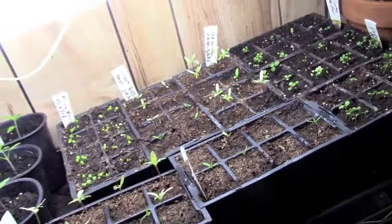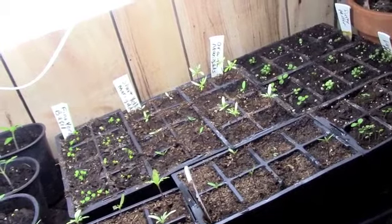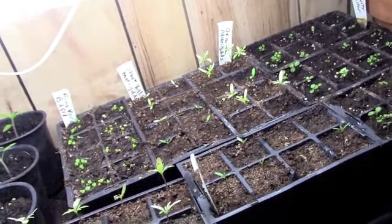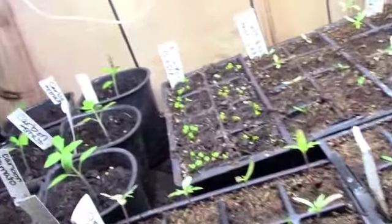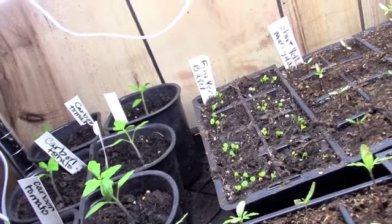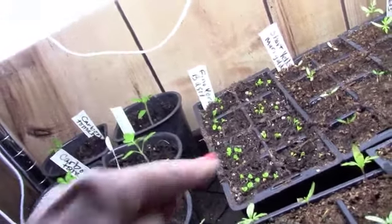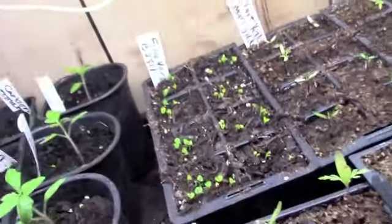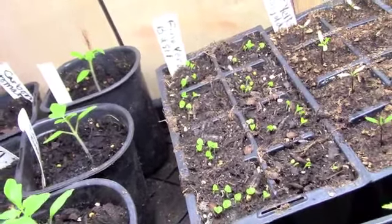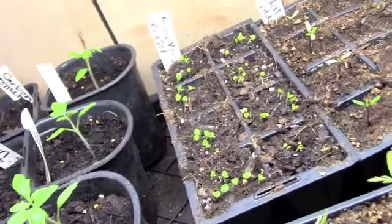So although it was great for starting the seeds, I'm not sure it's going to sustain them much longer. So I'll be transplanting those up. And then in the back, last week I just planted the Fino Verde basil, and all of those cells have come up. Let me zoom in on that. Aren't they beautiful? I love my little seedlings.